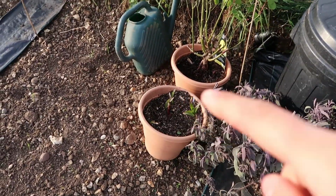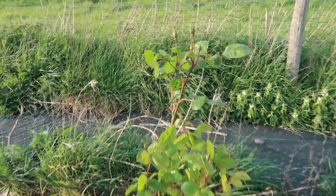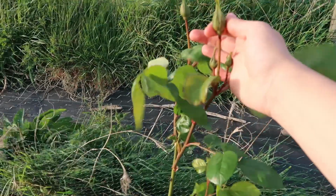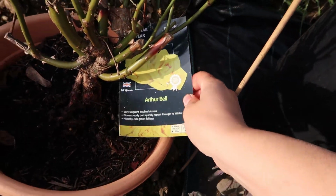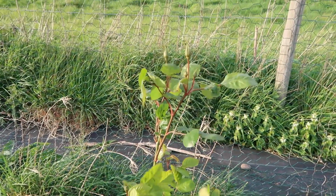In here I've got some lilies, and I've also got a rose plant here. This is from home, and I had it on my patio last year, and it's a really, really prolific flowerer. It produces lots of lovely, very strongly scented roses. It's called Arthur Bell, and it did really well. It's just I wasn't too keen on the colour, so I thought that what I'd do is use it in my cutting garden.